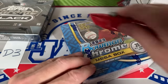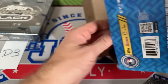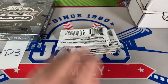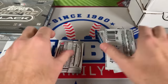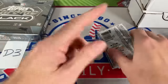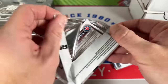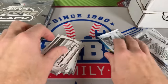Let's go into the Bowman Chrome. We're going to be opening a whole bunch of Bowman Chrome Megas tonight. Let's see what we can find in this next one, in the discount round here. Michael says, might have a bonus inside. Maybe. Yeah, these ones don't have the bonuses attached to them. I think Jack put 10 bonuses in, so basically every one in every 4 boxes has a bonus.